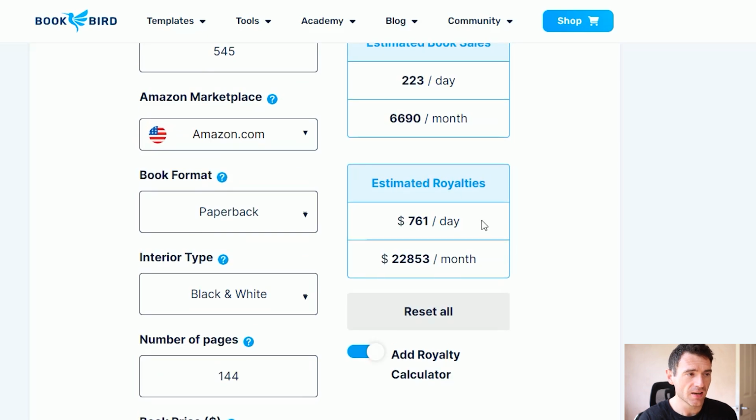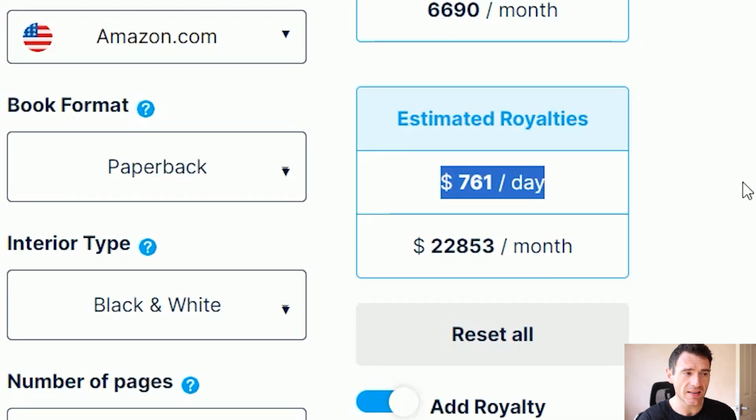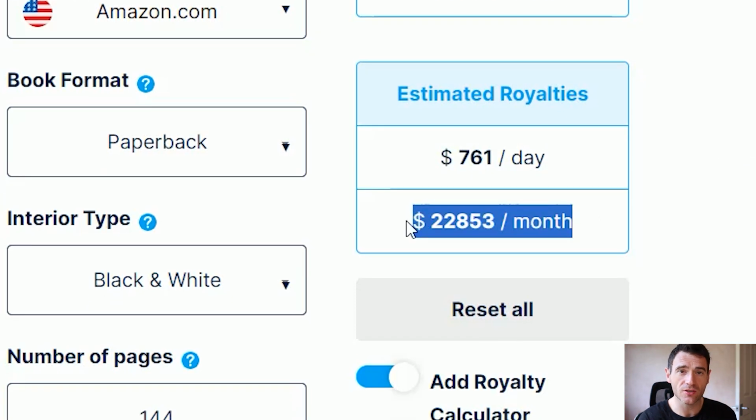And you can see here, this book is making an estimated $761 in royalties every day. That equates to $22,853 in a single month. Now that is life-changing money just from one single book.